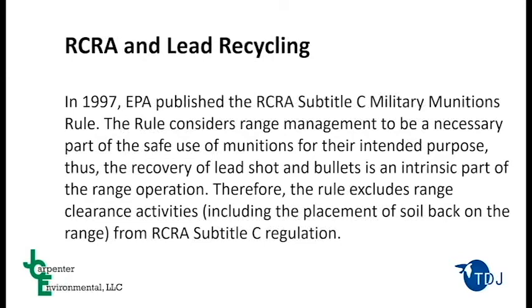And then during the reclamation activities, the RCRA Subtitle C Military Munitions Rule indicated that the rule considers range management to be a necessary part of the safe use of munitions for their intended purpose. Thus, the recovery of lead shot and bullets is an intrinsic part of the range operation. Therefore, there's an exclusion from the Subtitle C hazardous waste regulations, including, this is important, the placement of soil back on the range. So when you place the soil back on the range after your reclamation activities, that is not considered disposal. That is part of your operations, and that's fine, as long as you're continuing to operate.